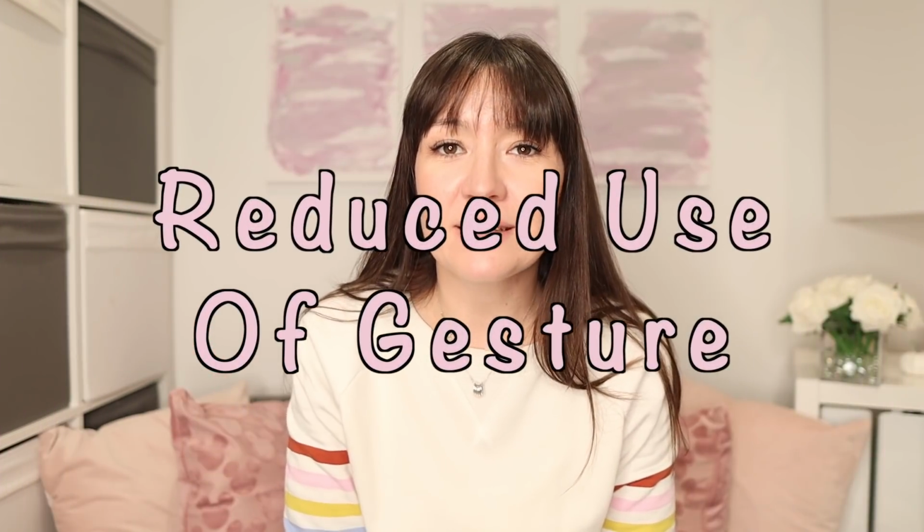The next sign to look out for is pointing and use of gesture, or again, lack of it. So I use quite a lot of gesture and I talk with my hands quite a lot. People with autism tend not to do this so much. Also pointing. Does your child point at things to show you things? Do they point with direction?